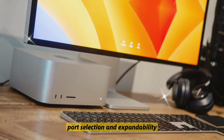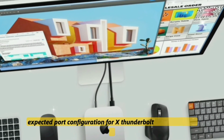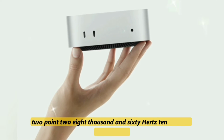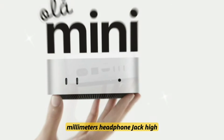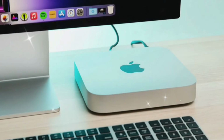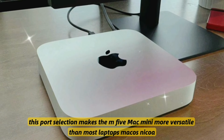Port selection and expandability. Let's talk I/O, a huge consideration for developers. Expected port configuration: 4x Thunderbolt 5, 2x USB 3.2 Gen 2, HDMI 2.2 with 8K at 60 Hz, 10 gigabit Ethernet, 3.5 millimeter headphone jack, Hi-Fi ready optional, and an SDXC card reader, even without internal upgrades. This port selection makes the M5 Mac Mini more versatile than most laptops.